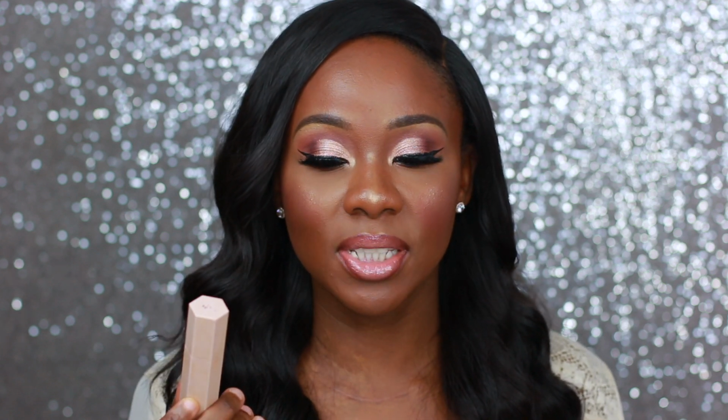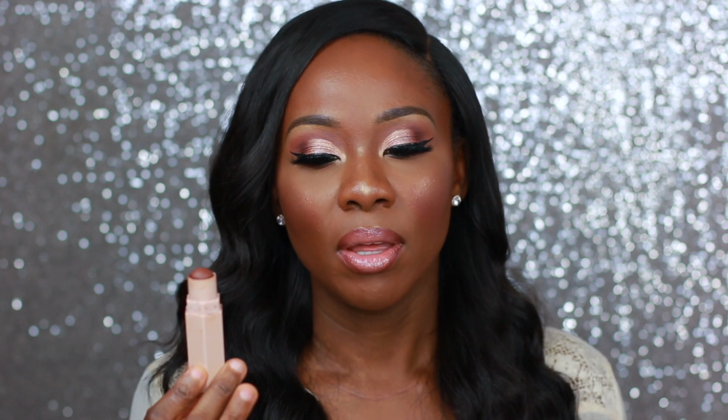Next, I'm going to talk about a contour product that is from the Fenty line, and this is the Match Sticks, and the color is Espresso. I use this to contour my cheeks. This is Fenty, so obviously it's not cheap. I would say it's more on the high-end side of the market, and I would definitely say this is a product that I've really enjoyed using, and I love.